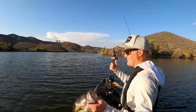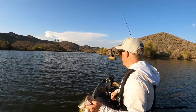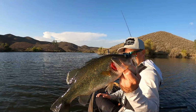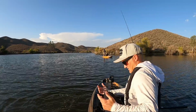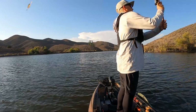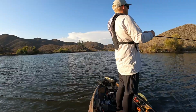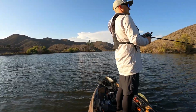I bounced it off a rock right after Nick just asked me if I often pause my crankbait retrieve, but normally I just give it a quick second after popping it off a rock or something, and that one just thumped it. Ooh. Hey, it splashed me. Jerk. Of course, it's 1 inch. Little aggressive guy.